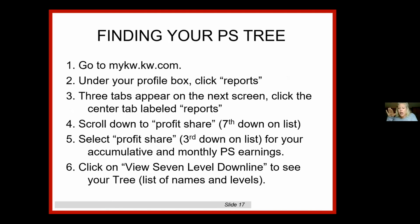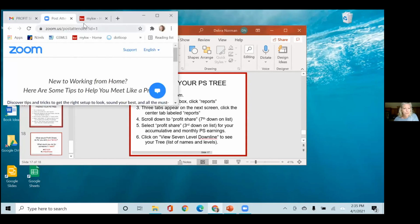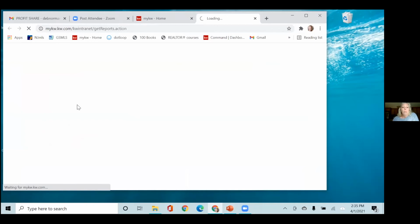A lot of people don't know where to find this information. So let me just show you really quick. It's really pretty simple. It's on your My KW. So all of these numbers, you go to your reports here, and from reports, it took me a while. And once you play around, you see a lot of numbers in here. I mean, KW shares its numbers, so you could see what other market centers are bringing in. You could see other agents in different market centers, what their profit share is. Sorry, it's loading so slow. But anyway, you do see where that kind of comes from.